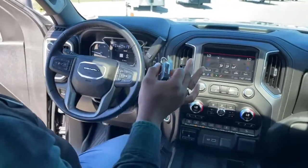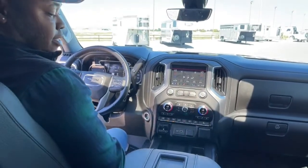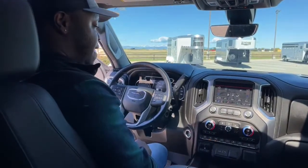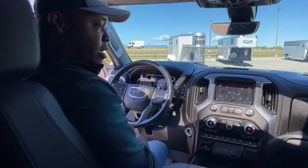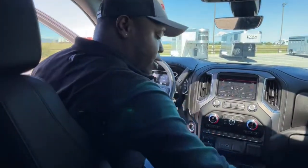Again, guys, this is a 2020 GMC 2500 Denali. This only has 23,000 miles. In perfect condition. If you guys are looking for a unit like this, please give me a call today.